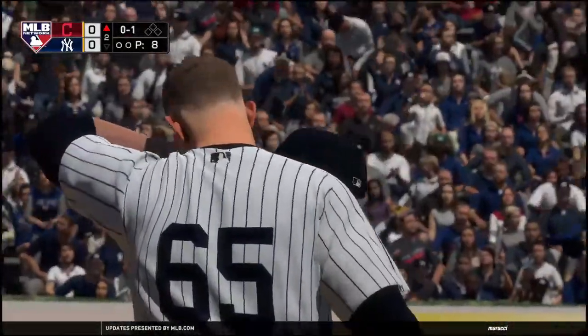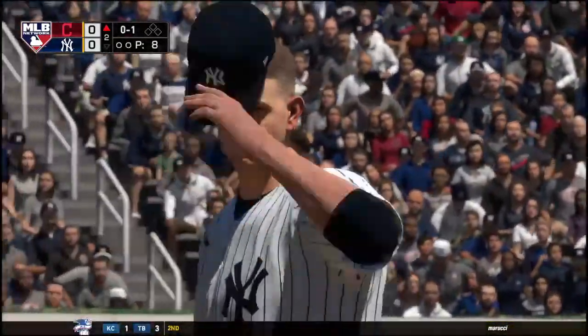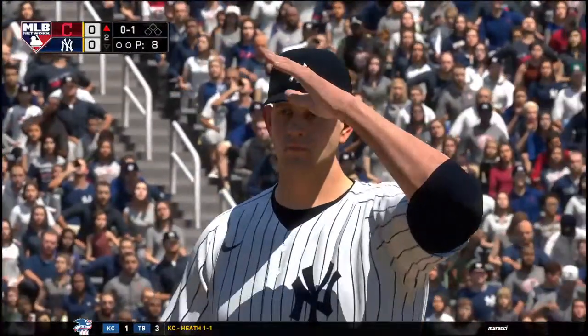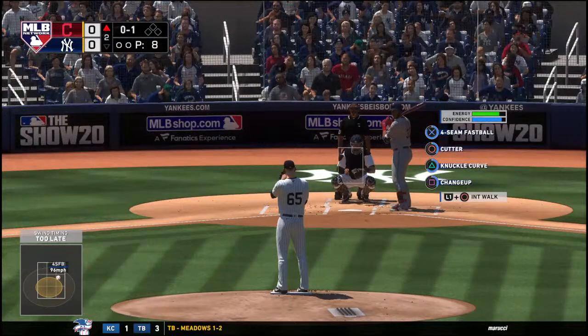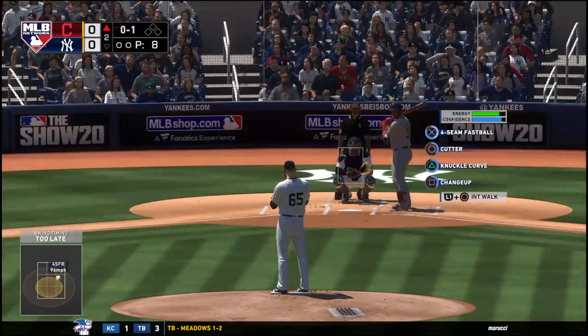Paxton, also known as Big Maple due to his Canadian roots. This is the final year of his current deal, so he'll be a free agent at season's end. Hey, this guy has been an absolute solid player his entire big league career.